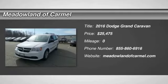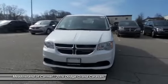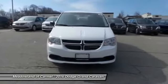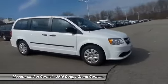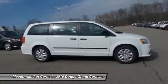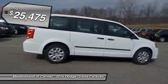The 2016 Dodge Grand Caravan. The Dodge Grand Caravan received the government's highest front and side crash rating of 5 stars. Its vast interior is widely praised, with an innovative seating arrangement, versatile cargo storage, and enough entertainment features to keep the kids entertained on road trips. And it's priced below $30,000.